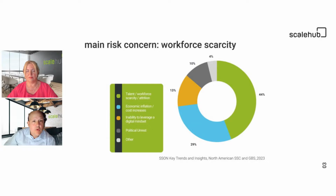Also, SSON reported that employees moving around from one global business service, BPO, or shared service center to another is quite common, with an average churn rate of 26%. So what are some ways to hold on to this talent? The report stated that organizations must zero in on removing mundane, repetitive work for their teams. The way to think about work and tasks should be removing this kind of work so that talent is focused on providing more meaningful and results-oriented outcomes.